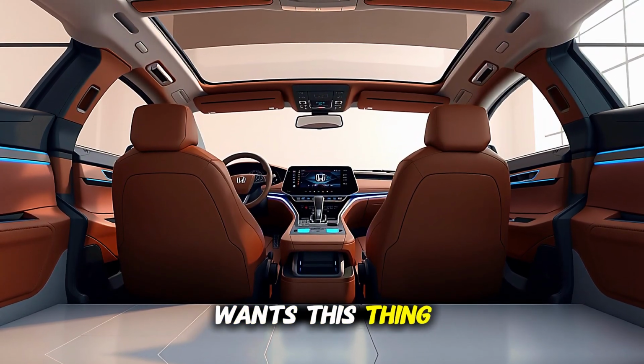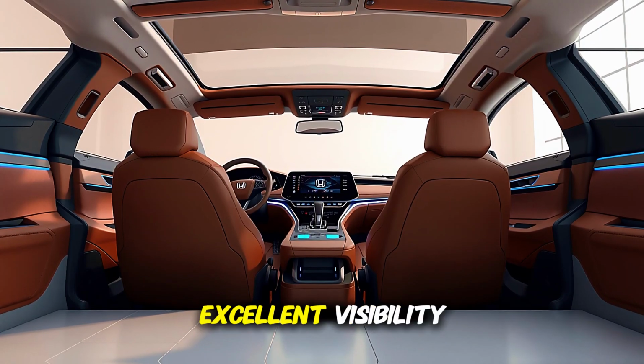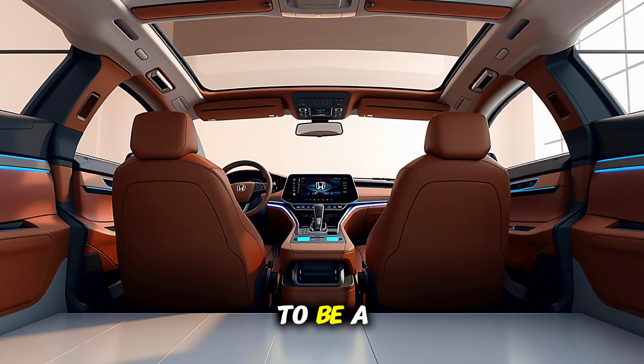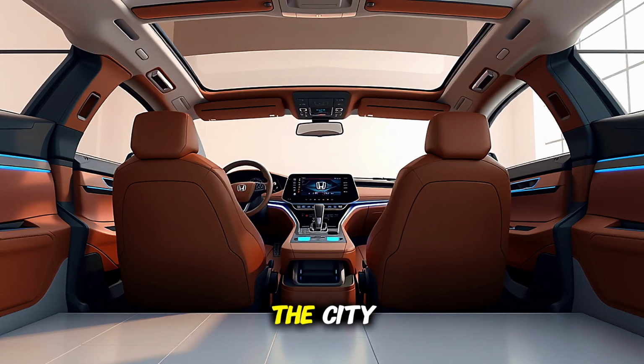Driving-wise, Honda wants this thing to feel like a driver's car again. They're promising sharp steering, excellent visibility, and suspension tuning that balances comfort and engagement. It's not trying to be a track monster, it's trying to make every drive feel special, whether you're cruising down the coast or heading into the city.